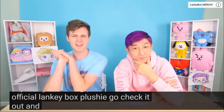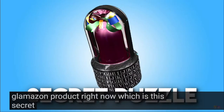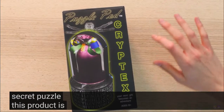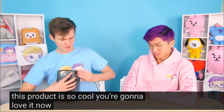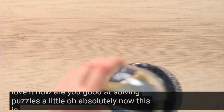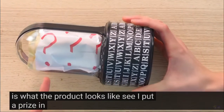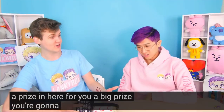Go check it out, and let's get into the first cool Amazon product right now, which is this secret puzzle. This product is so cool. You're gonna love this. Okay. Now, are you good at solving puzzles and riddles? Oh, absolutely. This is what the product looks like. This is sick. I put a prize in here for you, a big prize. You're gonna want this.